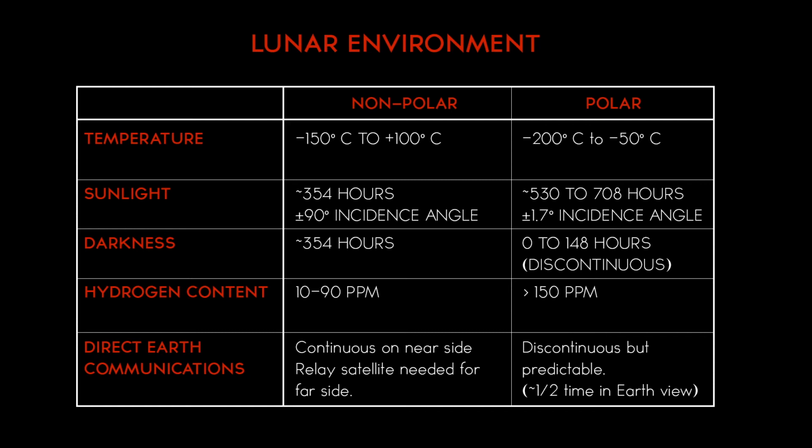Hydrogen is a really critical element for essentially living off the moon. You can combine it with oxygen to make water. You can use it as rocket fuel. So that's where the hydrogen is really important.